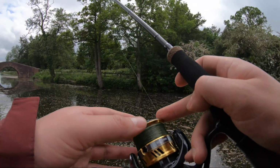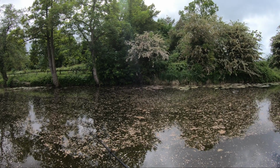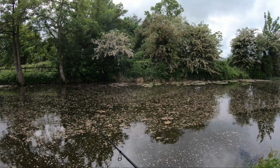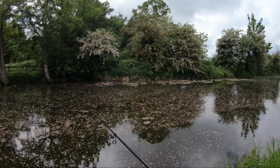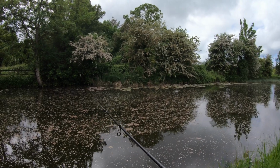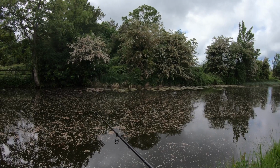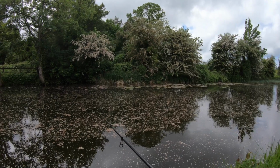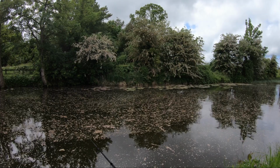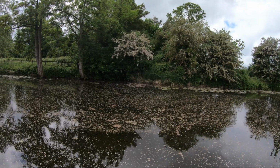Work that margin. I think something just swirled down there. Certainly when I pulled up a fish hit something near the bridge. Oh my god, it casts well with a light jig.